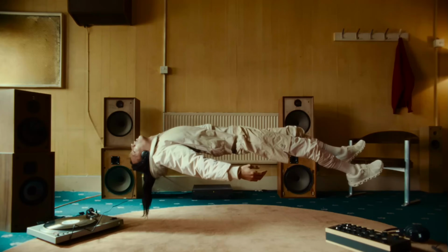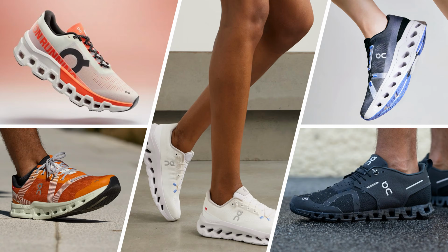Ever tried walking on clouds? That's exactly the vibe On Cloud shoes aims for. And today, I'm bringing you the top 5 picks that deliver that dreamy combo of cushion and support.